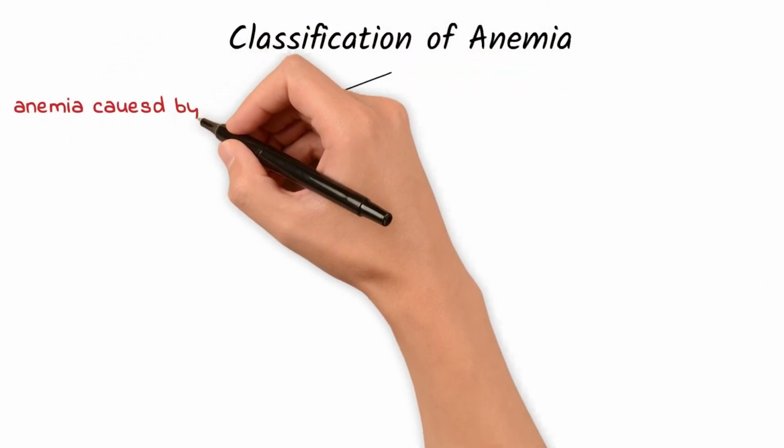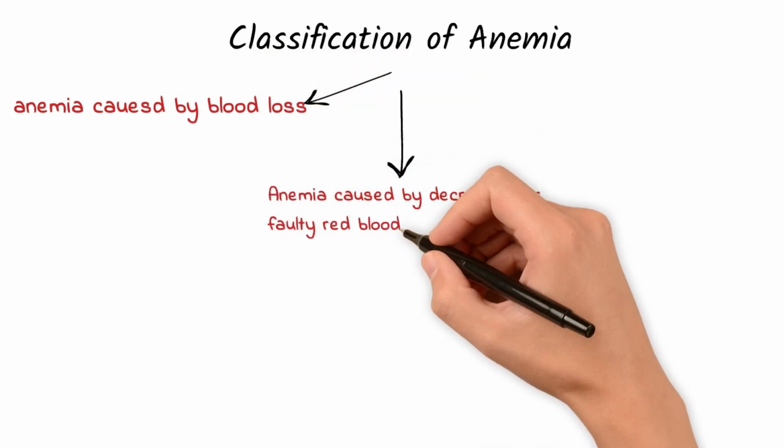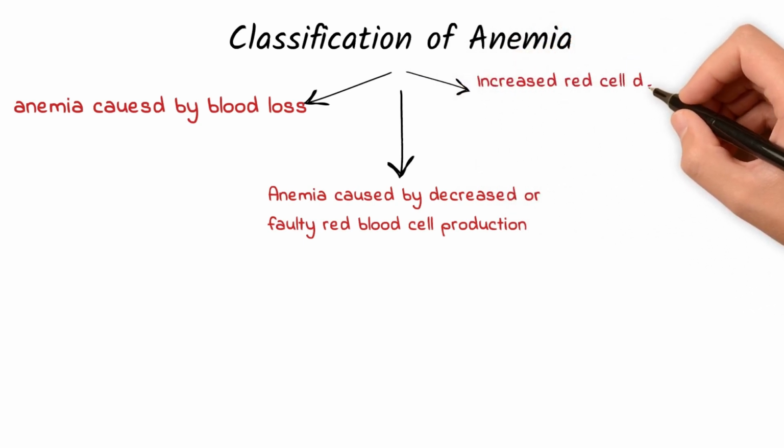Classification of anemia. A. Anemia caused by blood loss. B. Anemia caused by decreased or faulty red blood cell production. C. Increased red cell destruction, hemolytic anemia.